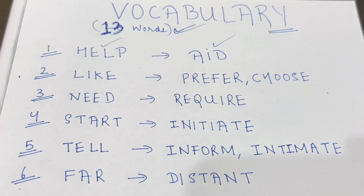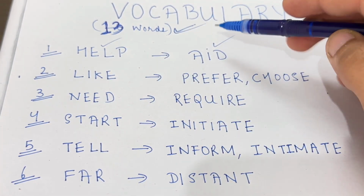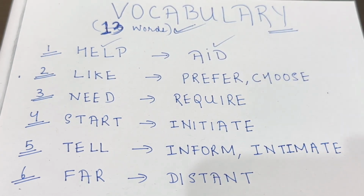And let's make a sentence with this. The sentence can be, I need help from you. I need some aid from you. I needed to aid him. So you can replace aid with help or help with aid. You can use both the words and vice versa.